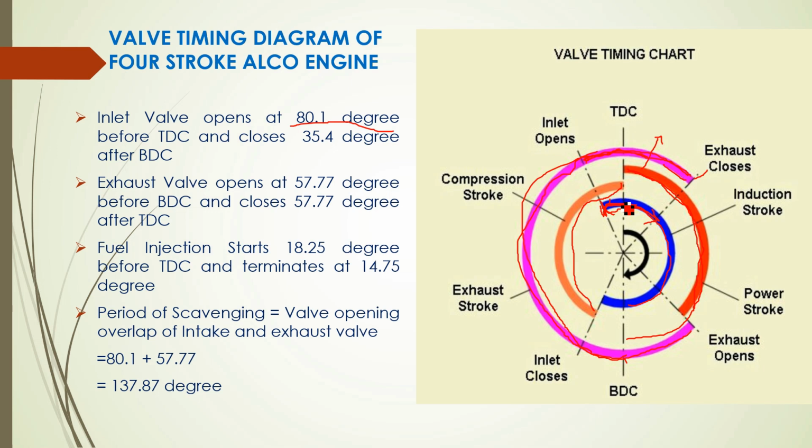More fresh air is sucked in through the inlet valve. Ideally, suction should be from TDC to BDC. We have already started a little bit earlier, and you can see here we are also closing it a little bit later. It is around 35.4 degree after BDC when the inlet valve closes. So this extra movement of the crank provides some more time for more air to find access into the cylinder due to inertia effect. Thus, the first downward stroke is partially for scavenging and the rest for suction.